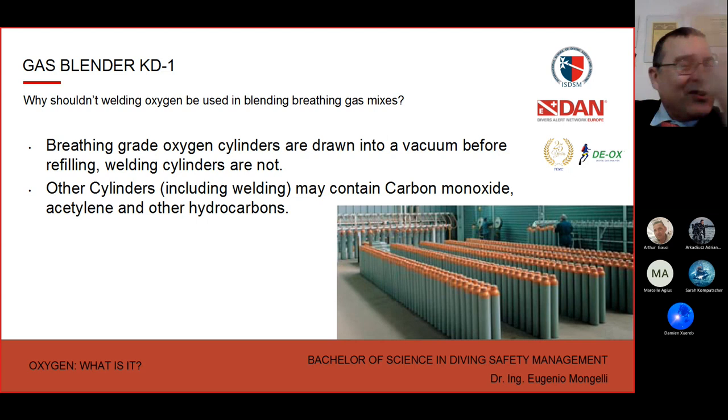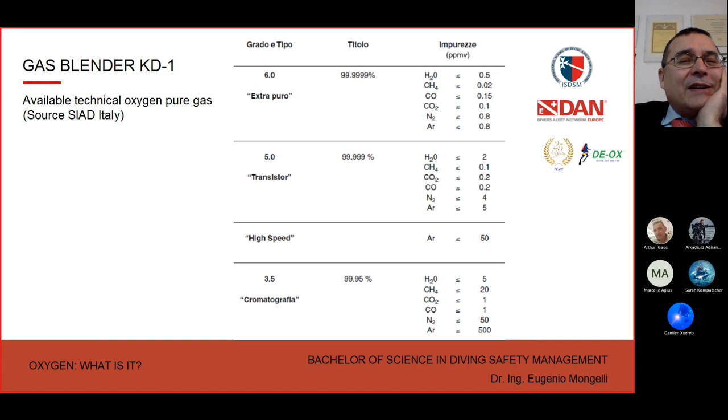Okay, so in Italy, but in Europe generally, there is information available, and also in the US, they have this kind of oxygen. We have different types of oxygen based on the purity and also on the price, because of course the purer the oxygen, the more expensive it is. But generally, it is not necessary to buy the extra pure oxygen. It is enough to have oxygen like the 3.5 grade, because the only thing that matters is the concentration of the contaminants inside.